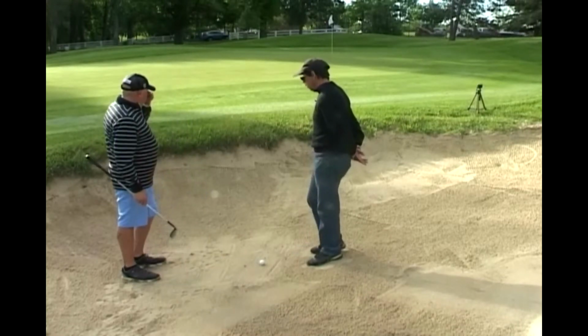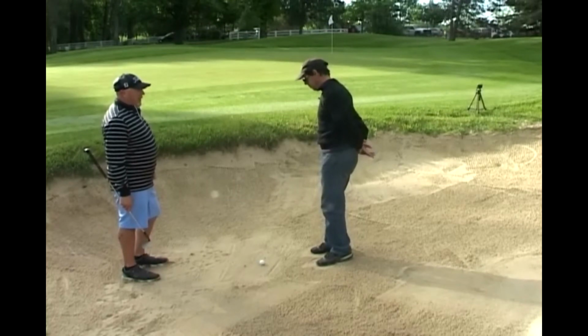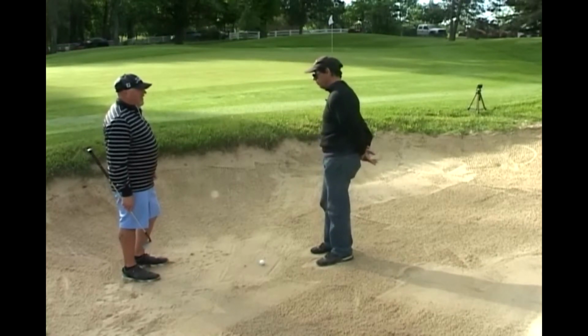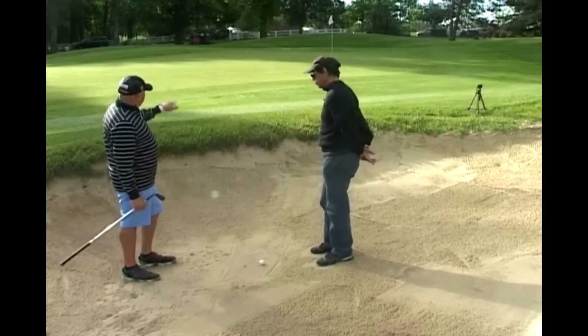I'm wishing you well. Hopefully you'll get it in. You see a nice birdie. How fast are the greens? How fast is this going to run for you, by the way? The greens have just been mowed, so they're pretty quick. This part of the green on 10 is pretty flat.